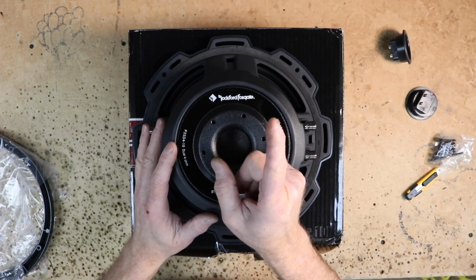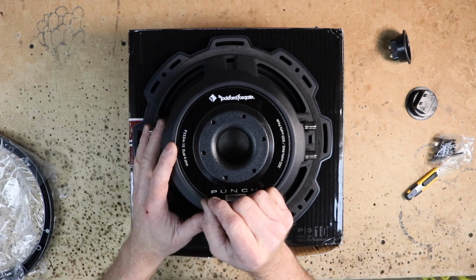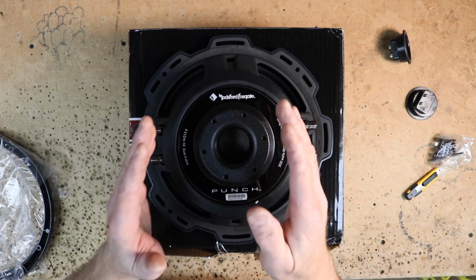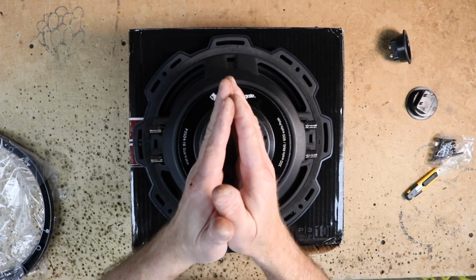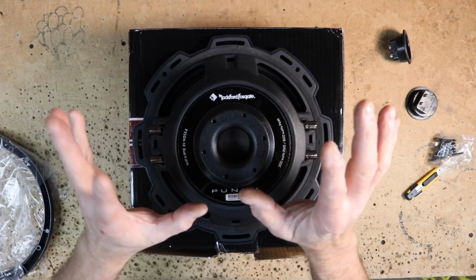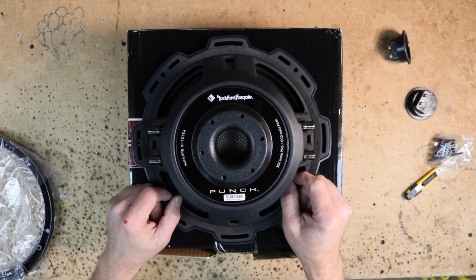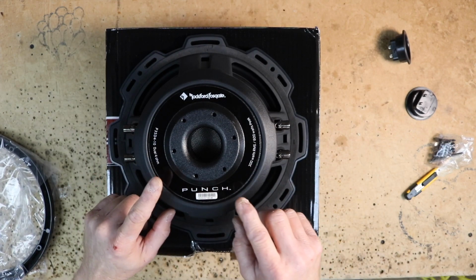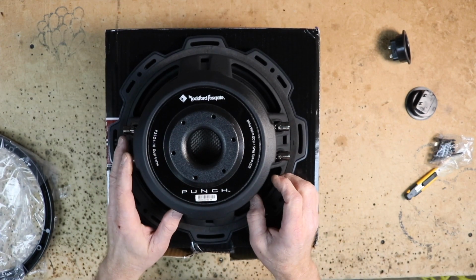We need a 1-ohm load to get the maximum power out of that amplifier. We're going with 2 subwoofers. How do we get a 1-ohm load? 2 2-ohm loads in parallel will give us that 1-ohm load. We have 2 dual 4-ohm. Oh, what are we doing? Can we make this a 2-ohm driver? Actually, yes. There's 2-ohm loads that you can manipulate a dual 4-ohm driver to be.